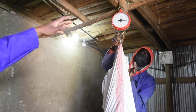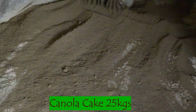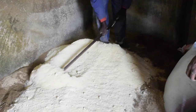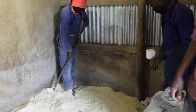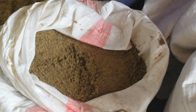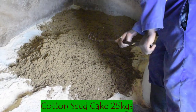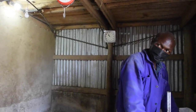The scale, we use it to countercheck the product. When you want to put a particular weight, you weigh and then you use. We are putting another batch of maize germ. We put our toxin binder directly on top of it. So the next product now we are putting is cotton cake. Now on top of this cotton, we shall go ahead with our wheat pollard and the wheat bran mixture.